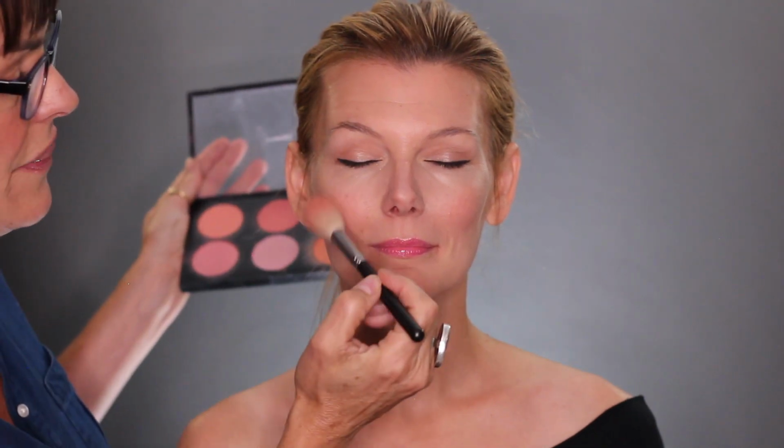And a lot of you go lower, right? And that's fine. But for this look, I want the eyes to be the total focus. So I'm really dancing around the eyes with this color just to bring out that eye. So for lashes, I'm going to use individual lashes.